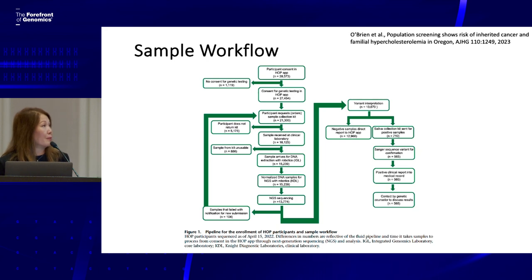Then the sample is processed in the laboratory, and about 5% of those samples, and this was mouthwash, failed the DNA extraction step. And then taking the sample through NGS reporting, in this particular example, they did choose to retest a positive. So saliva kits were sent out to presumptive positive patients, and another sample was obtained for orthogonal confirmation, and this was done by Sanger. But just an example of a workflow that was in place for this project.